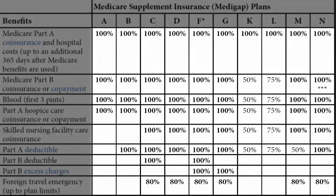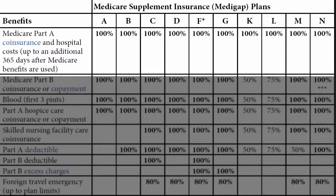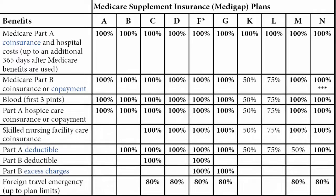So for example, a coverage of 100% means that you pay nothing. For example, your Medicare Part A coinsurance and hospital costs. You may recall that Medicare Part A will pay for your first 60 days at 100%. After 60 days, there is a per-day copay that's due from Medicare Part A. With any insurance policy, that copay is covered. No out-of-pocket expense whatsoever. The Medicare Part B coinsurance or copayment. As you recall, Medicare Part B pays 80%. You're responsible for 20%. So these policies that show 100% coverage mean just that. You pay nothing out of pocket.